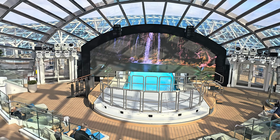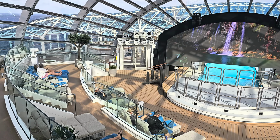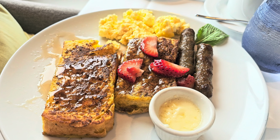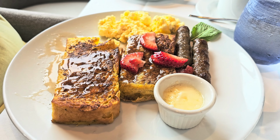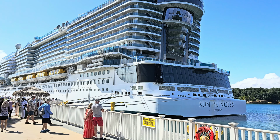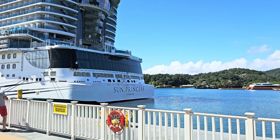This is Princess Cruises' largest ship today, and we're going to forget about the pools and the shows, and we're going to focus on the buffet. So this is where you might go to grab that little plate of food in between meals, which turns into a full plate of food, or the seconds and thirds, and we're going to dive into the buffet, tell you what you need to know, what to expect, so you won't be missing out on anything on your cruise.